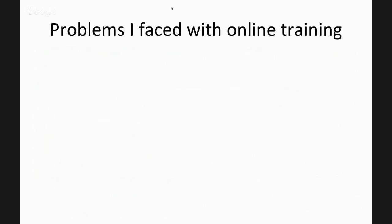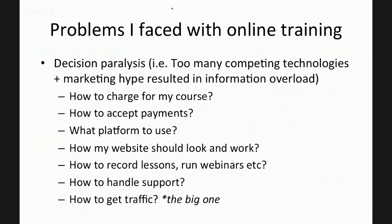I always knew, though, that I wanted to get it online. I did it offline first just to make sure that there was a market for it, and then I started thinking about online training. Now, I faced some problems. And the main problem was decision paralysis. I didn't have technical problems because I was a web developer, but I had questions, and lots of them. How to charge for my course, how to accept payments, what platform to use, how my website should look and work, how to record lessons and run webinars and live events and things like that, how to handle support, and the big one, how to get traffic. So all of these things were questions that I had to answer.